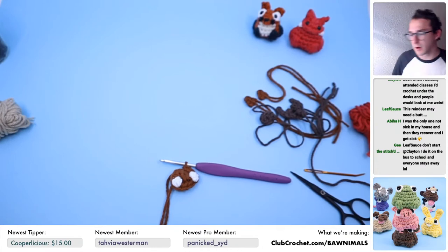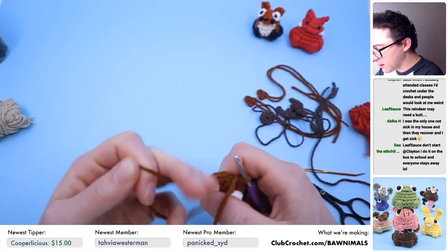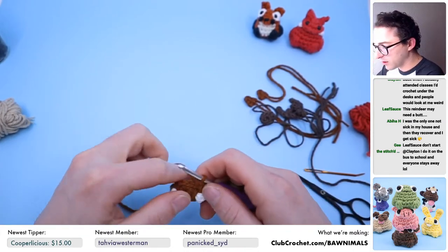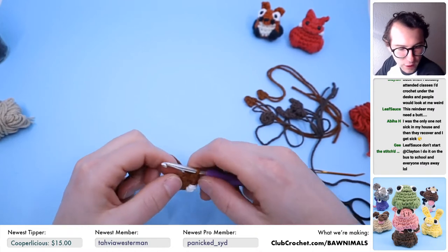Crocheting is a magic spell. I agree. Crocheting is a magic spell, and a crochet hook is your wand. Yep. Agreed.